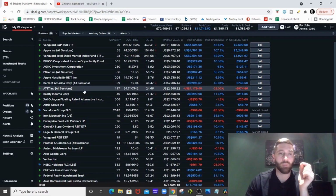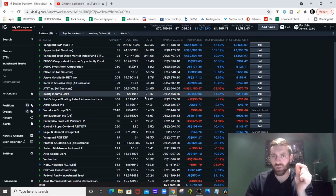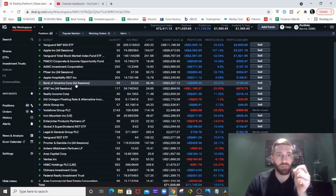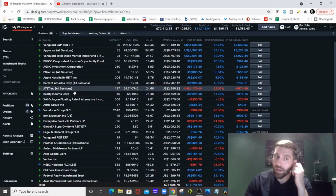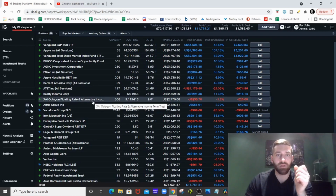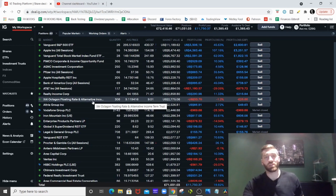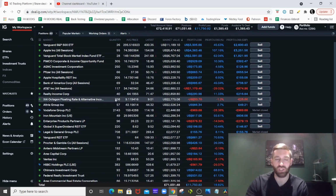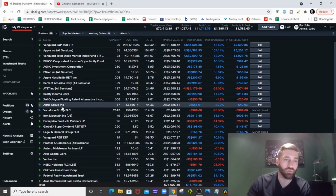Bank of America, dividend payer. AT&T, we all know that's actually gone down quite a lot recently, so I've loaded up on a little bit of that, but great yield still. Royalty Income, the monthly income payer, or whatever they've labelled themselves as. We've got an income fund in the form of the Octagon Floating Rate and Alternative Income Trust. That's a very high dividend yielding income fund. Got into that more recently, currently down a tiny bit, but not an issue at all. That's just an income play, as is All True Group.